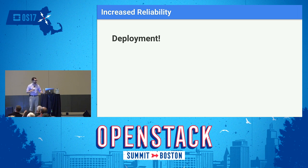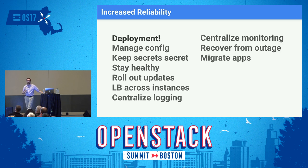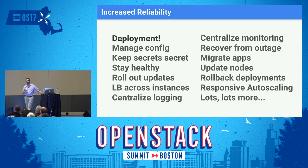The problem is how do you do the rest of the stuff? For example, manage your configurations, stay healthy, roll out updates, do load balancers across instances. How do you migrate apps? How do you update your nodes? All these various things are involved in keeping things running in production. One node, that's easy. Two nodes, that's easy. Three nodes, you're going to need something like this.